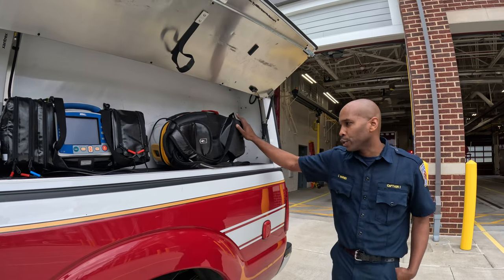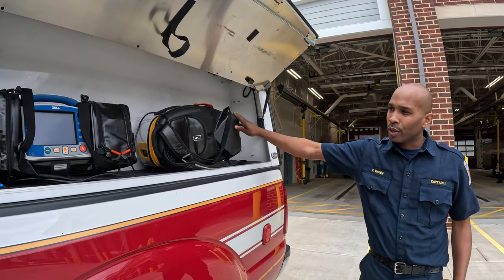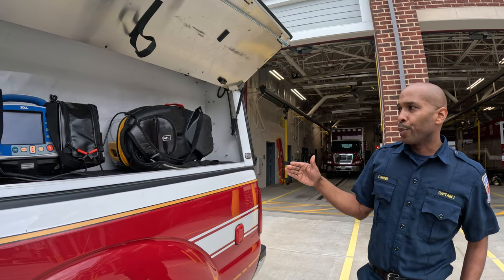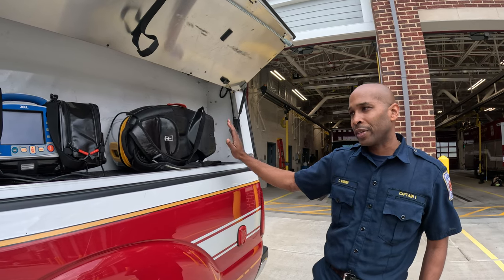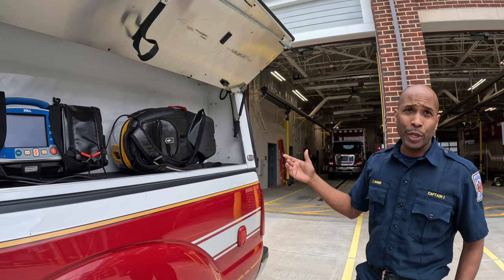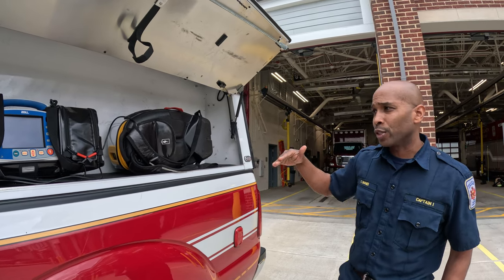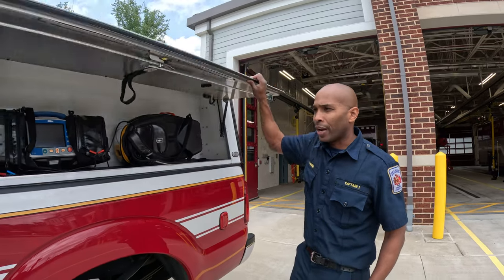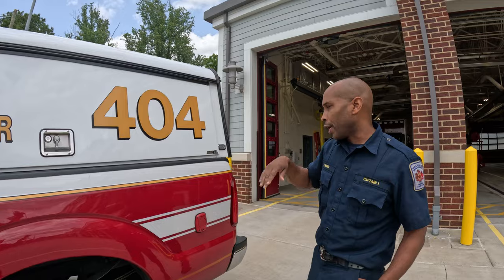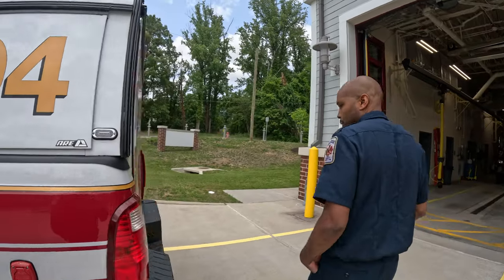This is our Lucas device, so it assists with CPR. Manual CPR is our go-to for starting things, but this really kicks in maybe the first 5 to 10 minutes after that to help from a mechanical purpose to provide high quality CPR and allow us to move patients a little more easily if we gotta navigate difficult terrain or steps. So slide around to the back.